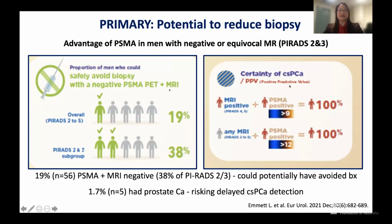And the certainty of castrate-sensitive prostate cancer was found in certain characteristics of the MRI positive scans and certain PSMA PET scan characteristics, with 100% certainty in particular populations.